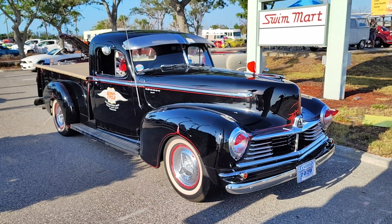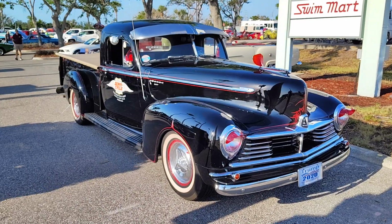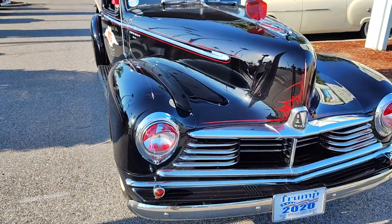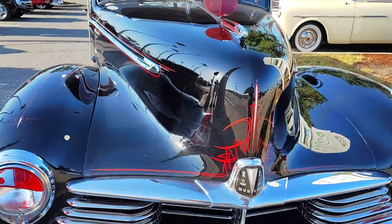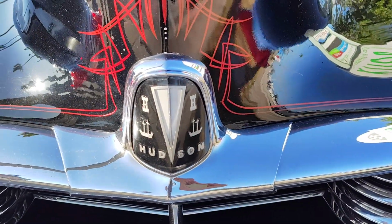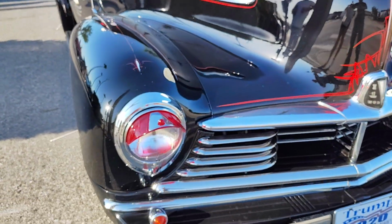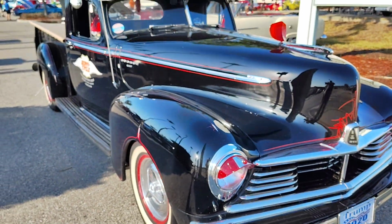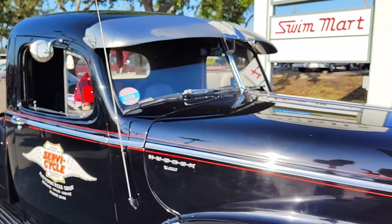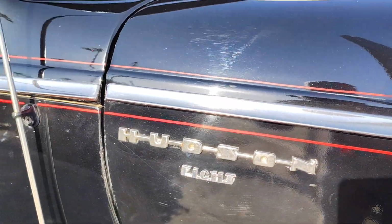And here we go. When's the last time that you saw a Hudson pickup truck? Some of you will be like, never. Like me. Look at those headlight covers. This thing's beautiful. Hudson 8.